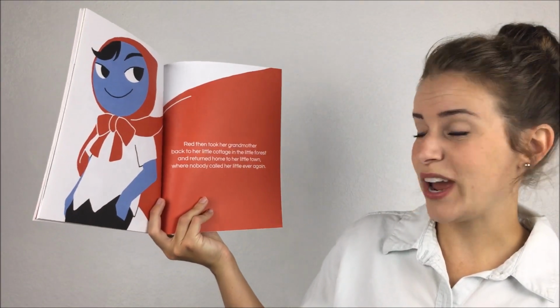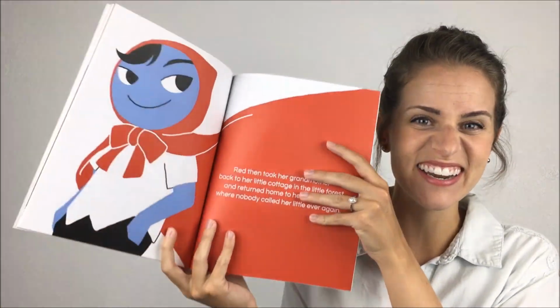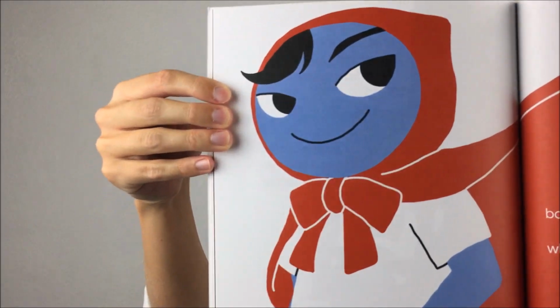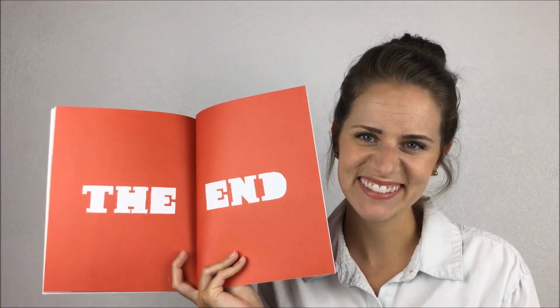Red then took her grandmother back to her little cottage in the little forest and returned home to her little town, where nobody called her little ever again. You go, Red! Look at her in her cool red cape. Oh my. Very cool, Red. The end. What a great story.